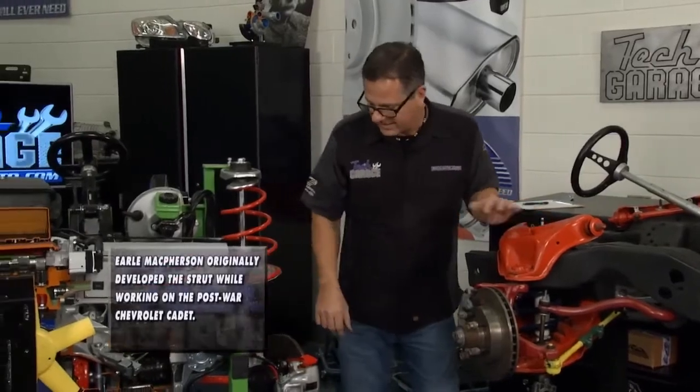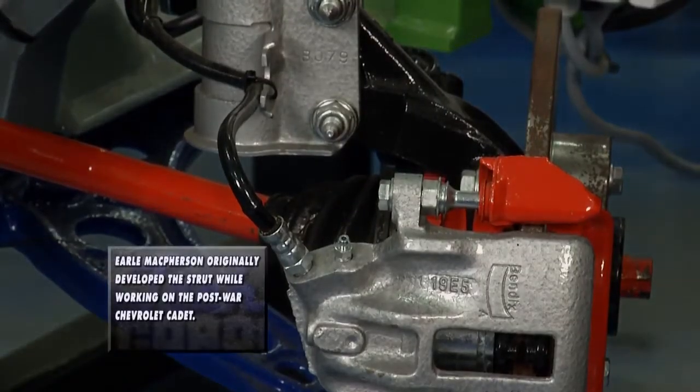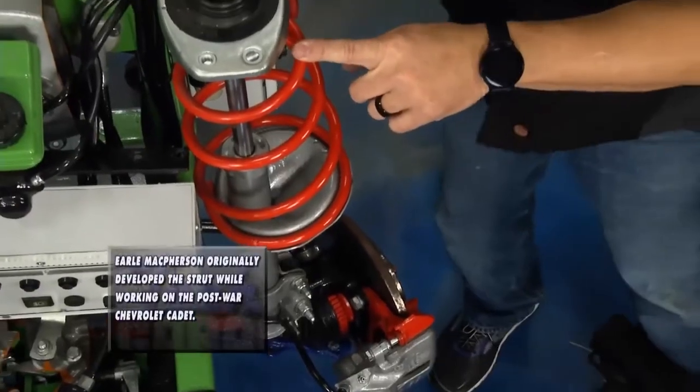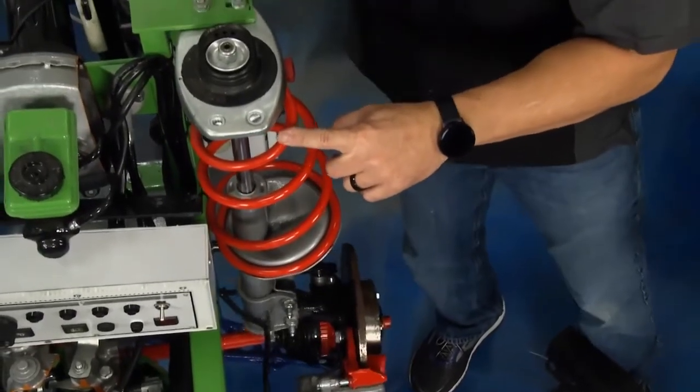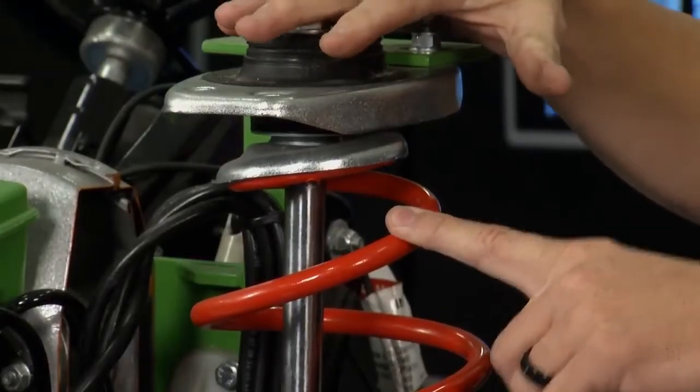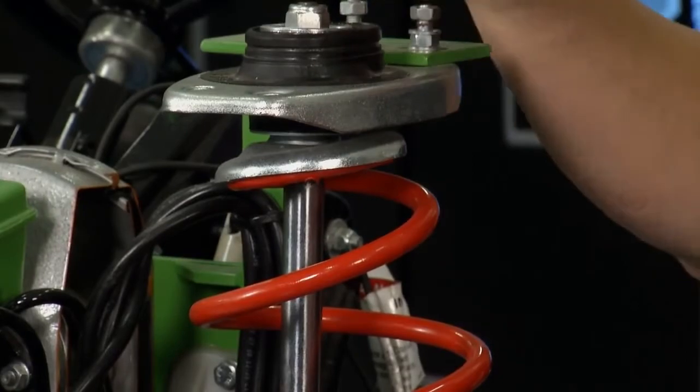Got a ball joint down there. You got your steering knuckle to check. One cool thing on a McPherson strut, though, it's bolted to the top of the car. And you actually have a plate right here. So if I turn the plate to the right, or to the left, you want to make sure that's all intact. Why? Well, this all affects the alignment. Caster, camber, toe. It has to be right.